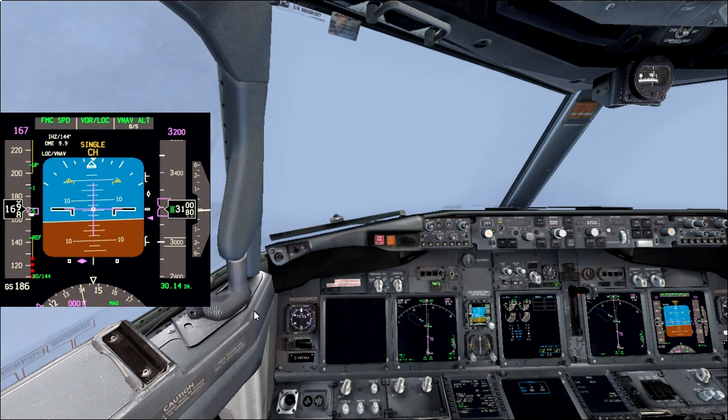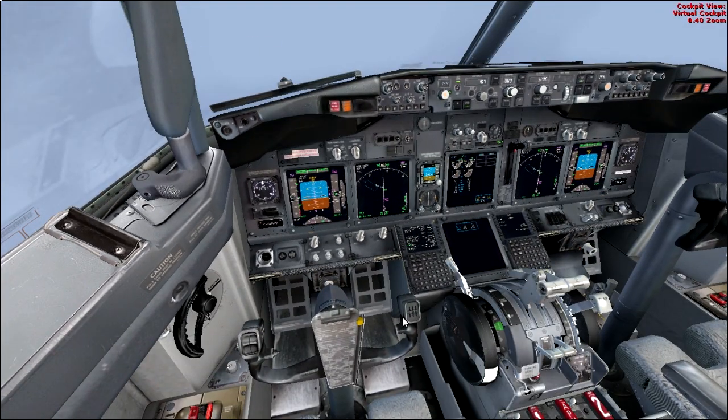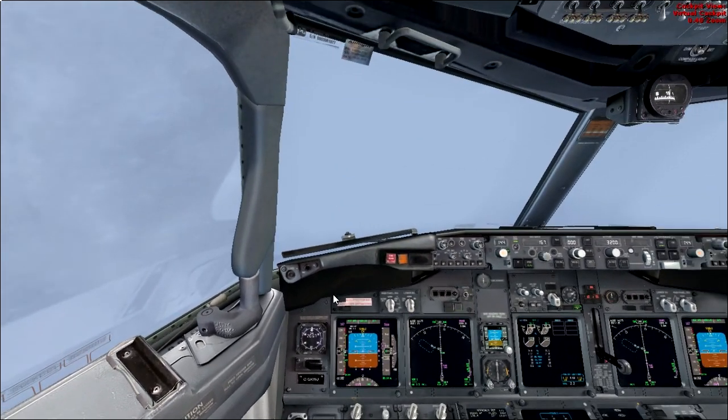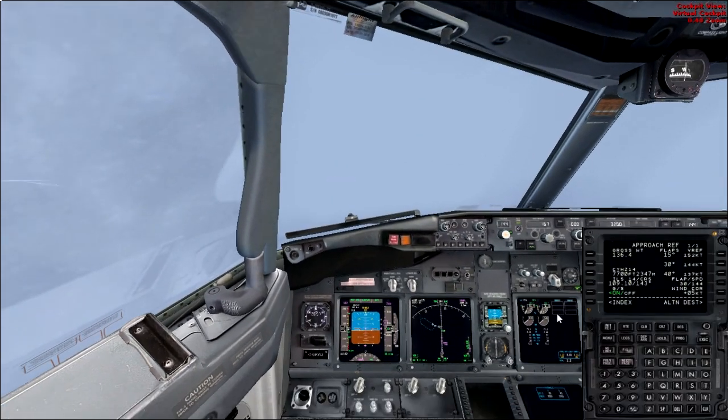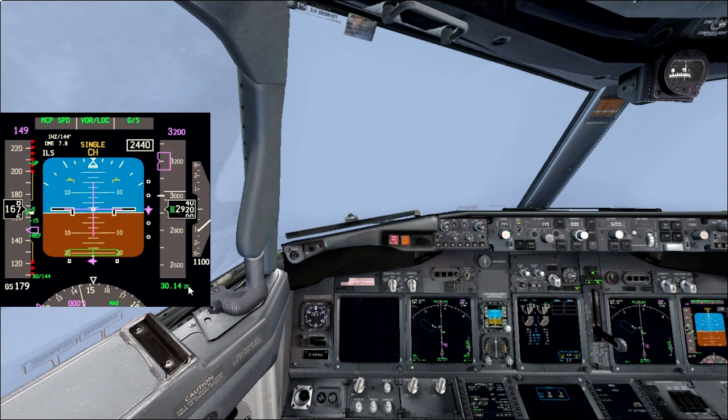We now have the glide slope, so flaps 15, flaps 15 and landing gear is down. And let's slow down to our approach speed of 149 knots. 3 greens, which means our landing gear is down and locked, and we are just passing 2,500 feet. Zero visibility, so this might be a full auto landing.